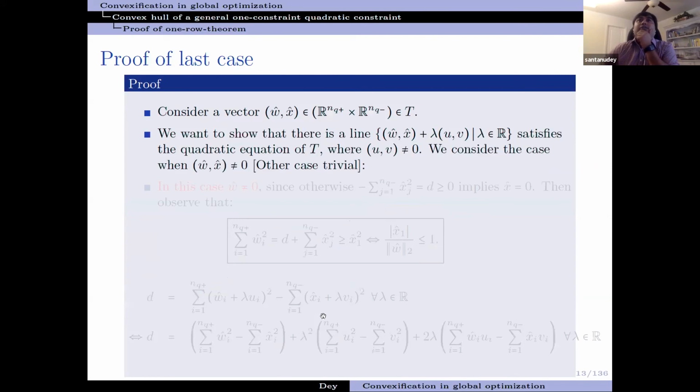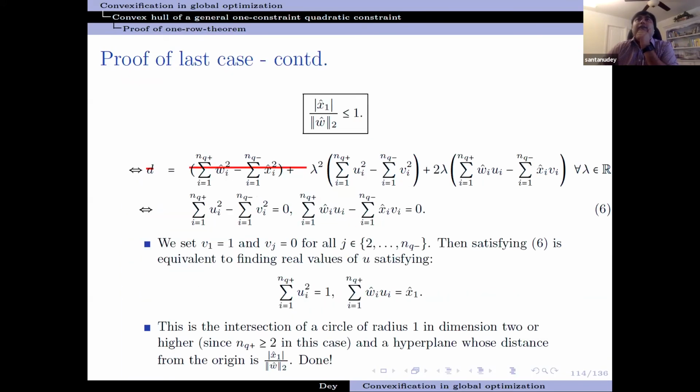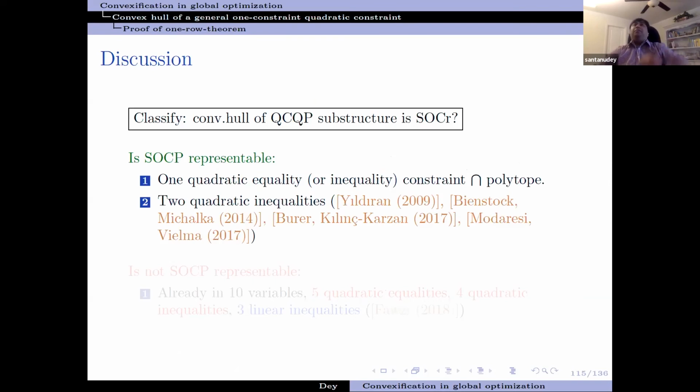All right, so that's all I have to say about this theorem. Just a quick commentary about this result. So what we just saw is one quadratic equality or inequality constraint intersected with the polytope is second order cone representable. So I'm using an old notation here.